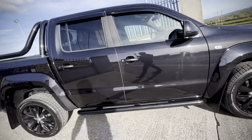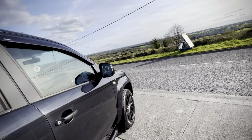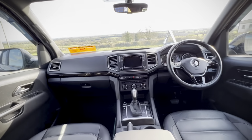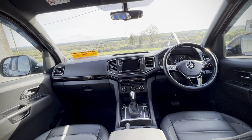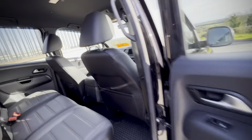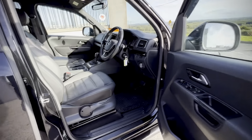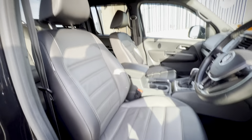The interior, like the exterior, is in just as good a condition. Full leather interior. Isofix seats for the children. Touchscreen multimedia with Bluetooth, sat-nav, reversing camera, reversing sensors, dual climate control, air conditioning, Apple CarPlay, the list just goes on.